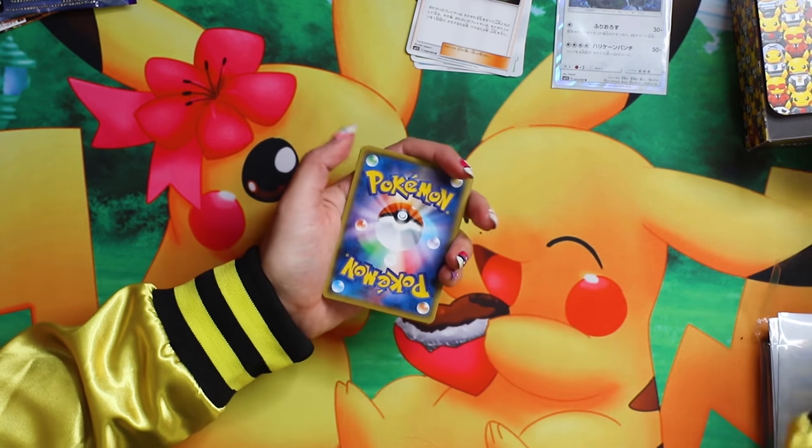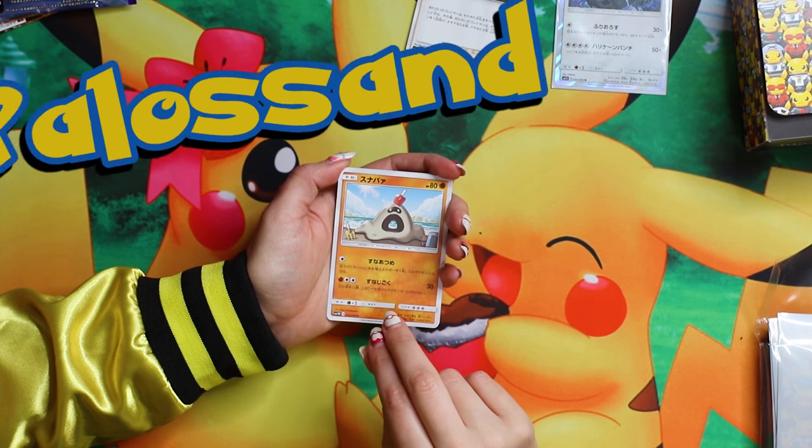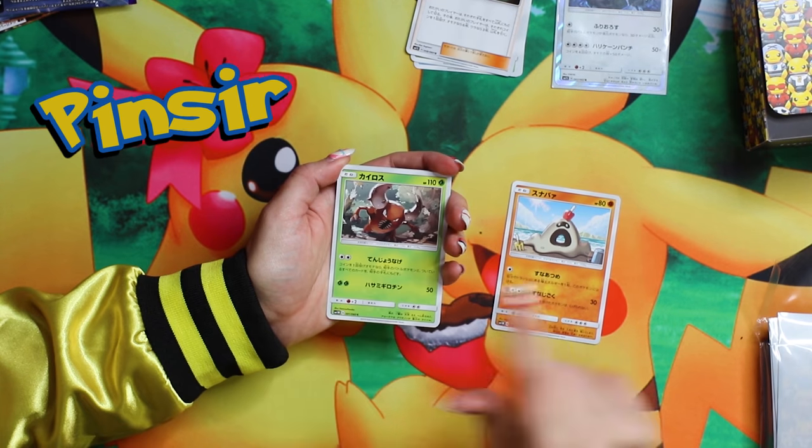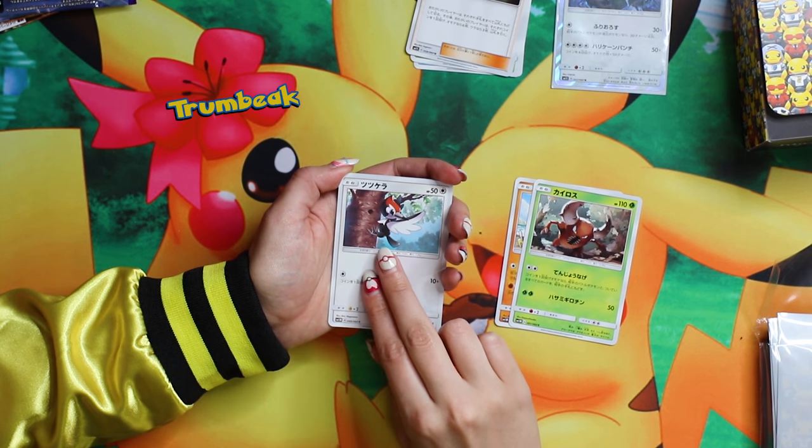Oh my gosh! Give me some scissors. Wow, this is a tough pack. Okay, ready? Here we go. Let's see what we got here. Who's this, John? Hallow Sand. Oh yeah, that's right, Pinsir. It's the second evolution of Toucannon. Duh!